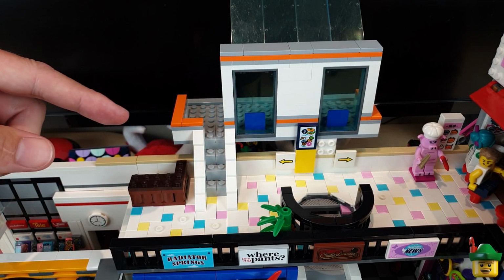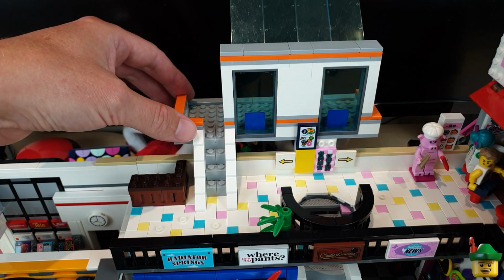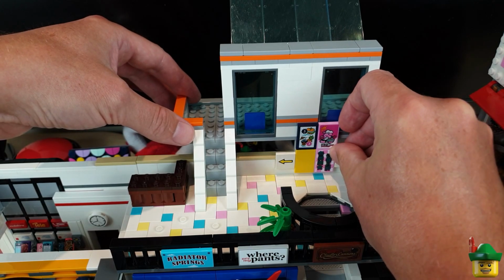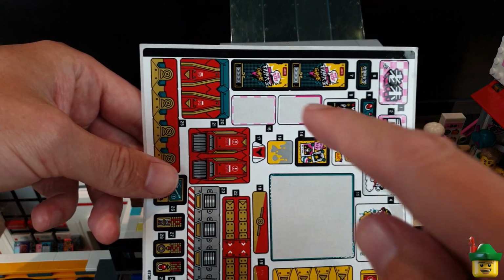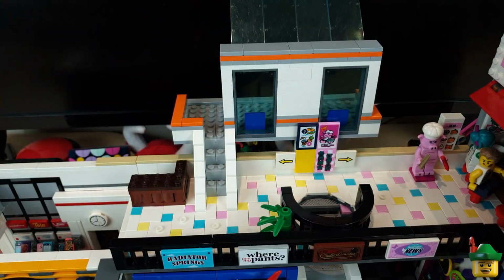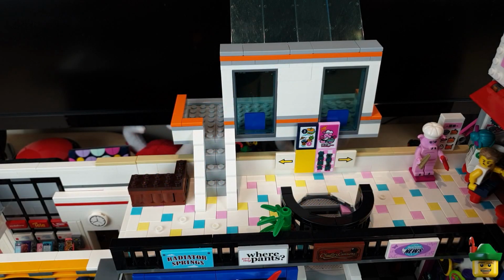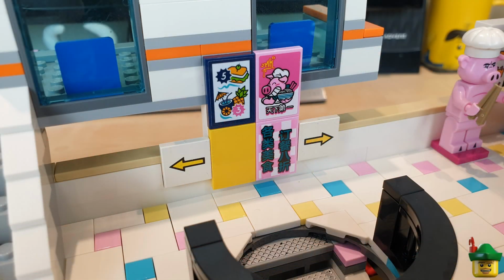And then this way, I'm not adding one for the radio station, but I am going to add two for Pigsy's Noodle Shop, to say that that is that way, because not many visitors will be going to the record store. And those stickers were just from this sticker sheet from the 80012 Monkey King Warrior Mech from 2020. So they look rather fantastic as well. So you definitely can't get lost when you've come up the stairs. You know exactly which way to go.